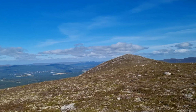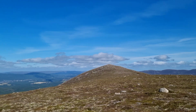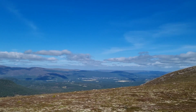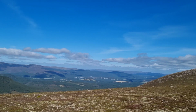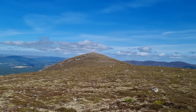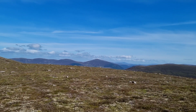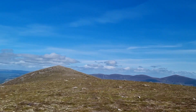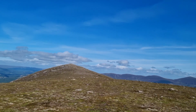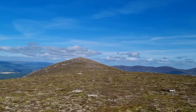The ground's now eased off, but no, we're not quite at the top. A little bit to go yet, and down there is Aviemore. So there's a plod along here. There's traces of a big path here and there, so yeah, another quarter of an hour, 10 minutes, we'll soon be at the top.